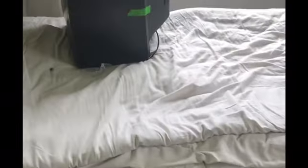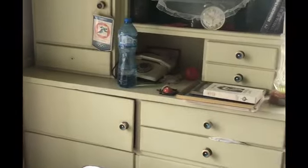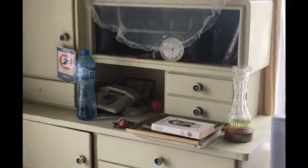This bed I'm probably going to disassemble and put in storage in the other building out there. And then this is that piece of furniture I showed earlier. So I've made a little bit of progress in this room.